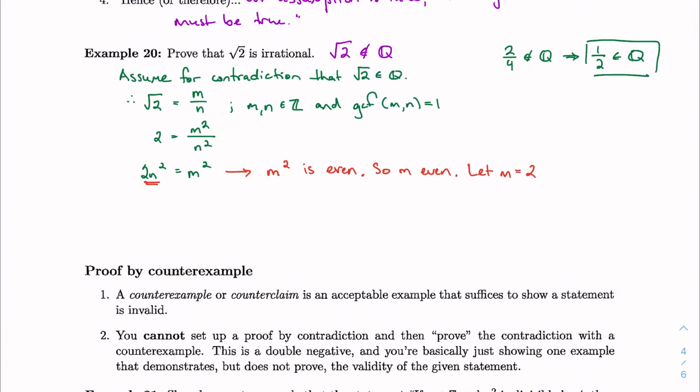Let's use our standard issue even number construction here, 2 times k, where k is an integer. Great. So, well, that tells us that m squared can also be written as 4k squared, right? Actually, let me show you that. So 2k squared, 4k squared. Well, if m squared is equal to 2n squared, just like I have up here, and m squared is also equal to 4k squared, then I should be able to equate these 2 things, right? So 2n squared is going to be equal to 4k squared, and I'm running out of room, which means that n squared can be written as 2k squared.